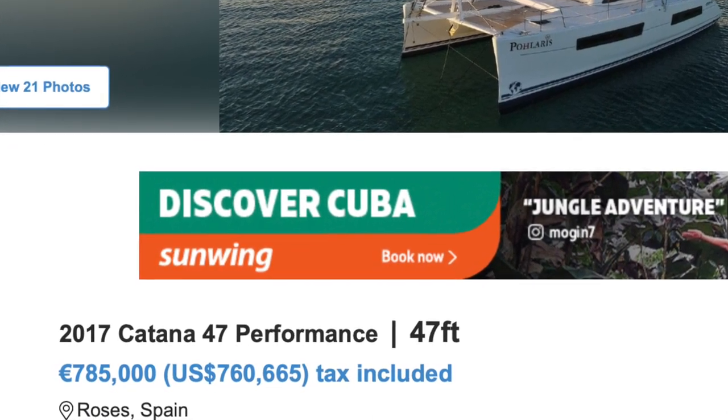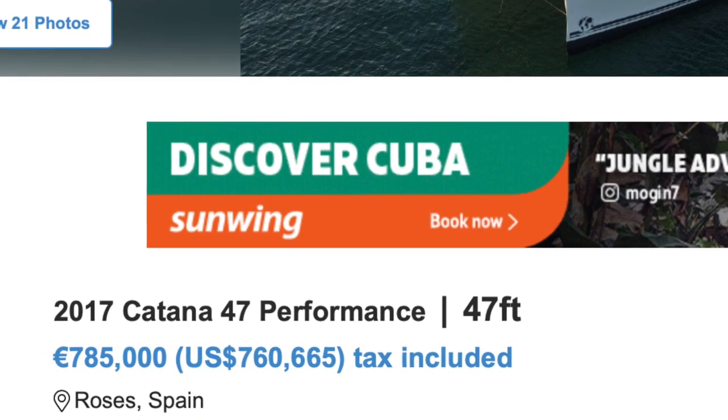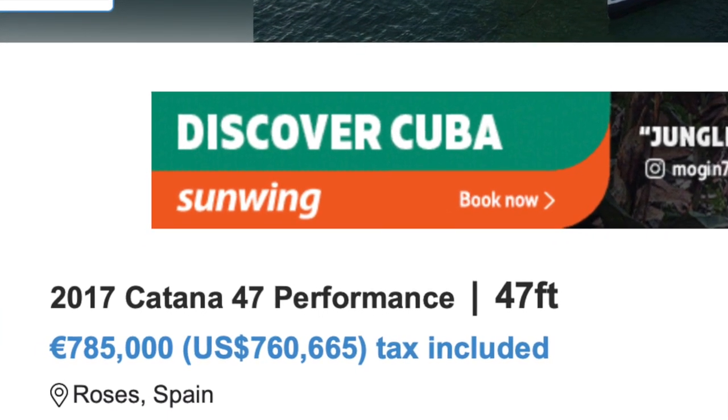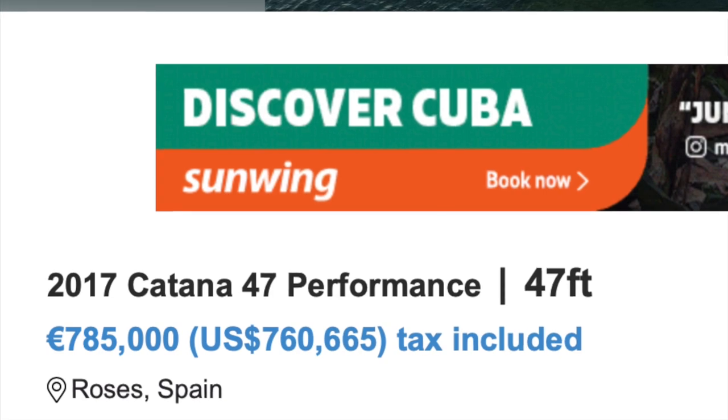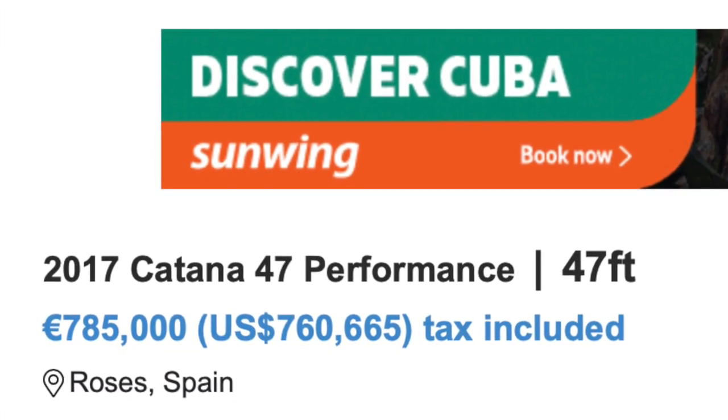I personally like the look of the Outremer so much more. I know that is shallow. I also like their interior layouts and the way they touch things up. So again, if I had the cash, I would probably go the new Outremer.